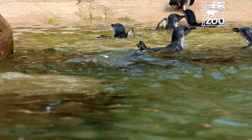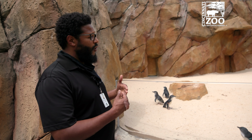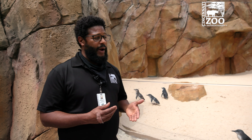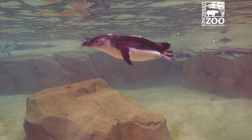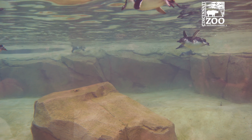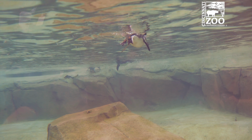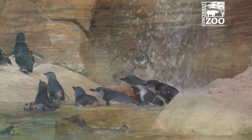So that's one of the really, really exciting aspects of this. The plan is for a person to be able to log into a website and see individually how much swimming your particular penguin does. If you want to pick out a favorite penguin, you'll be able to see how often they swim, where they go throughout their space. And this is very, very new. The keepers will be able to do that as well.